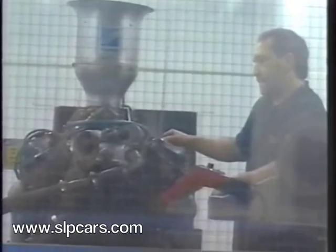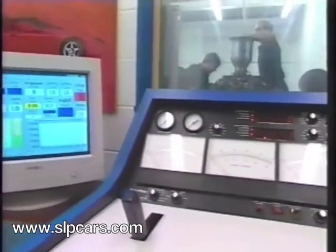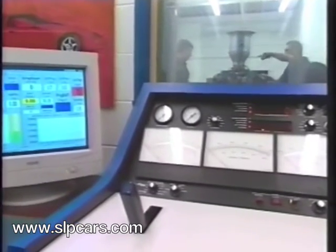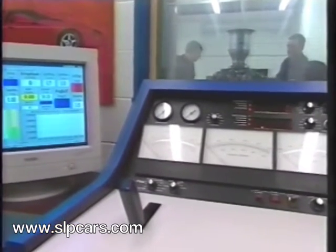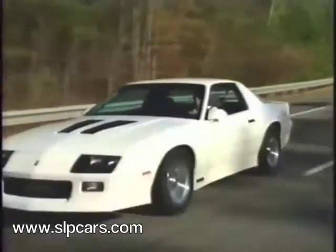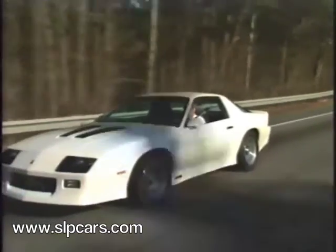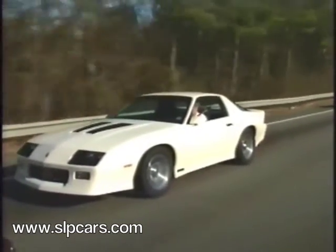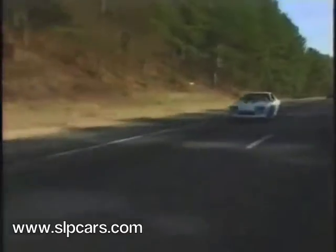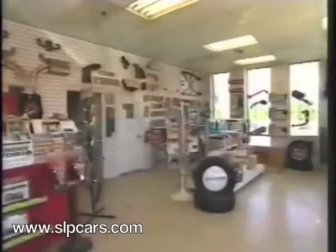SLP Engineering launched into the high-performance arena in the mid-'80s with a newly designed induction and exhaust system for the General Motors 305 cubic inch small block engine. Made especially for the Firebird and Camaro, these street-legal bolt-on parts increased the 305's horsepower and torque by over 10%. This was the first ray of high-performance sunshine for F-body owners since the glory days of the early 70s.